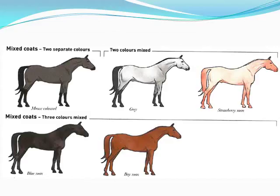Your next color is a very neat color called the strawberry roan. And again, it's the chestnut colored hair and the white colored hair. You may have little specks of kind of black in there, and it's just a really cool colored horse. And that's called strawberry roan.